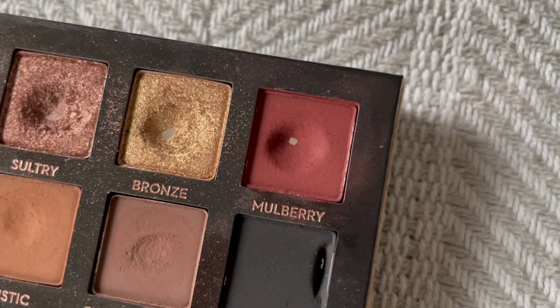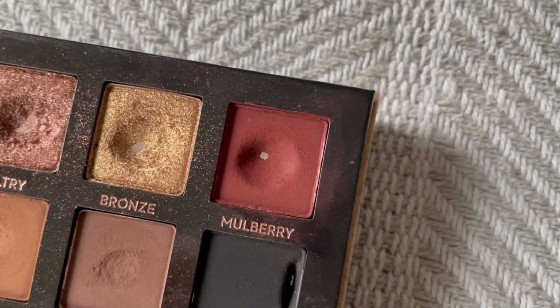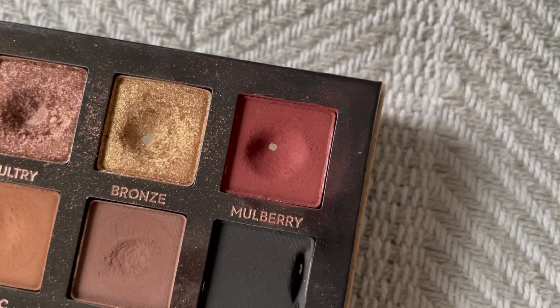Then I kind of focused in on rosé from my Pro 2 palette, and that was nice because then I could make some progress on that one while I hit my goal on this one. For Mulberry, I used this one 20 times and I hit pan on the 19th time. I did really enjoy using this shade. At first, I was a little bit like, how do I use this?